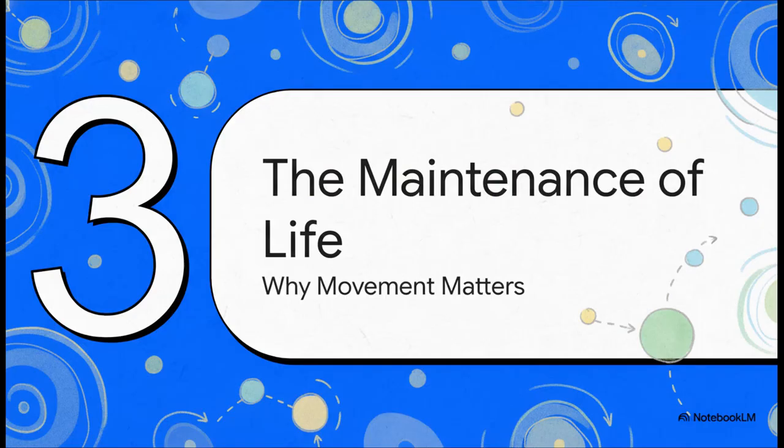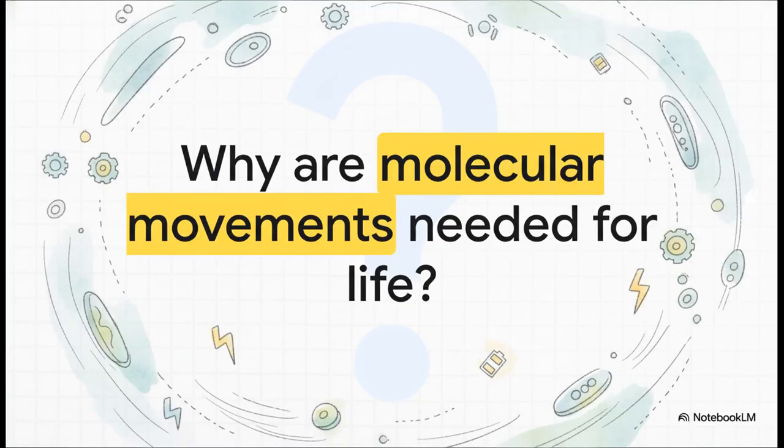Okay, so we've established that this molecular movement is key. The next logical question is, why? Why is all this tiny, frantic activity so absolutely essential? This question is what takes us from simply identifying life to understanding what it actually takes to sustain it. And it all boils down to one thing: maintenance.